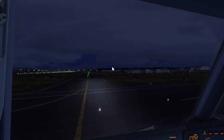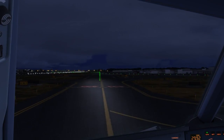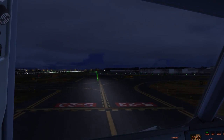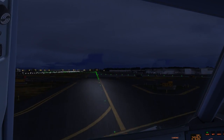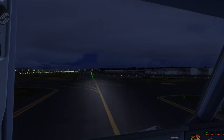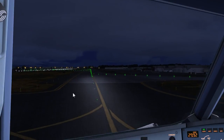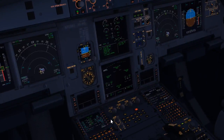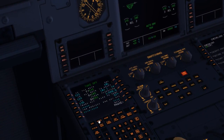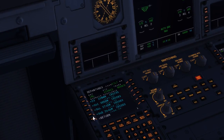Roger, ready, taxi, American 815 Heavy. American 815 Heavy, Roger, taxi Mike right, Golf, crossing runway 23, left for Charlie. Alright, Mike, Golf, and Charlie will hold short of 23 for American 815. And Ground, American 209 Heavy is ready to taxi behind 815. American 209 Heavy, Roger, follow company traffic for 36 right.